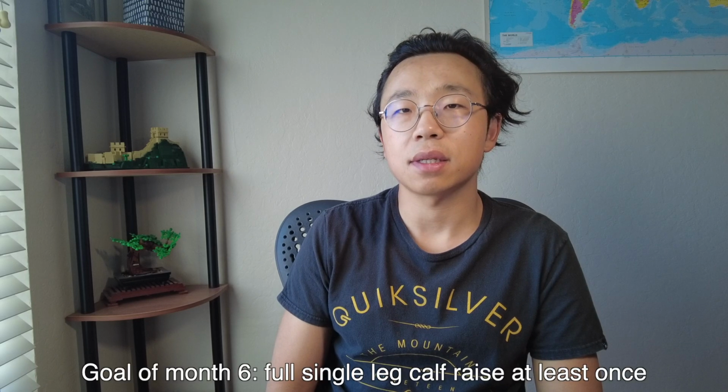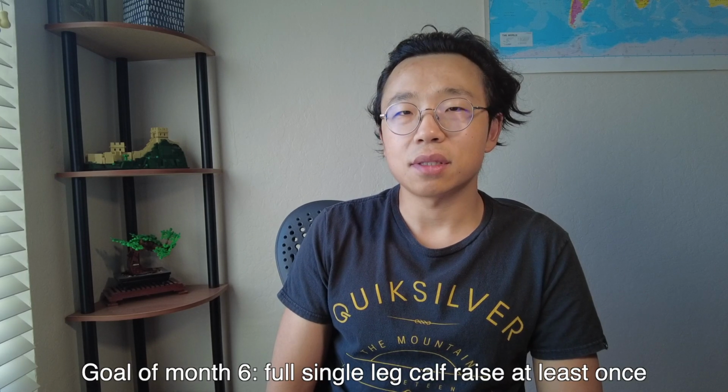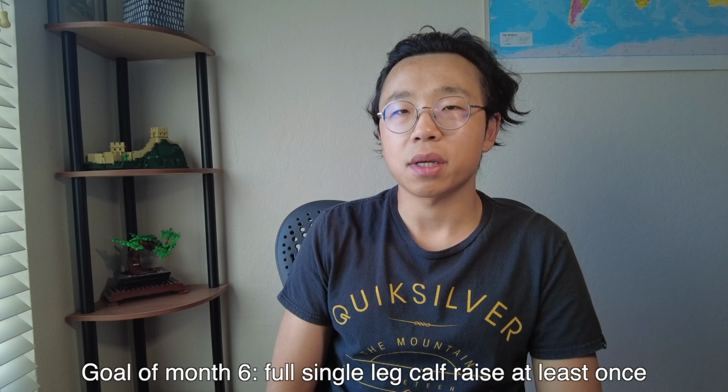In terms of next month, month 6, my goal is to do at least one full single leg calf raise. I feel like this is aggressive, but I hope I can achieve that. I still have 3.5 weeks to go now that I'm back home. I will get back to you in the next full update on this.